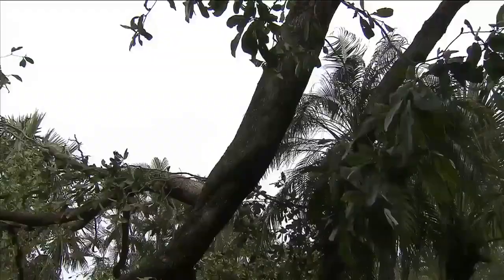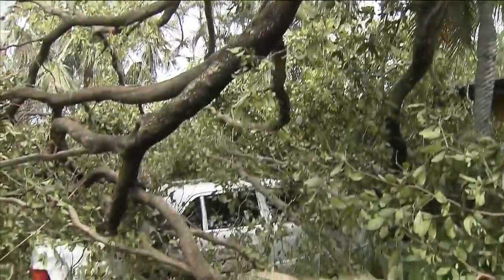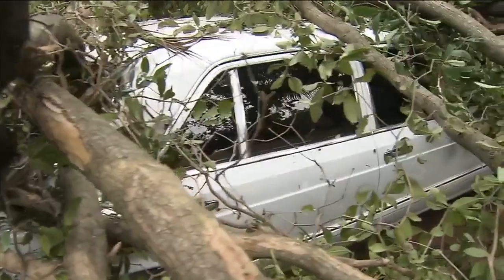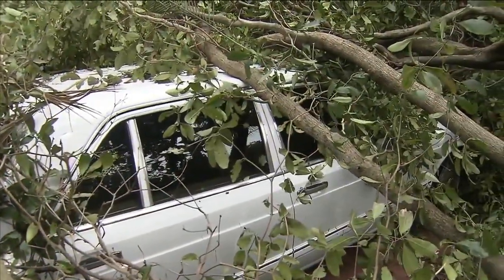I just sat in the car screaming. I freaked out. Robert Paulson's 1991 Mercedes in mint condition is now crushed under the huge black olive tree in his front yard. He was at work at the time and raced home. 60 years old, I lived through all kinds of hurricanes and everything. I've never seen anything like this.